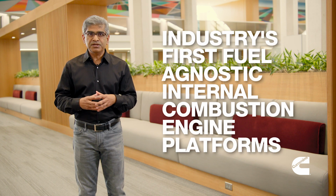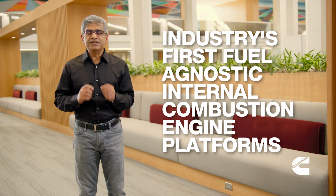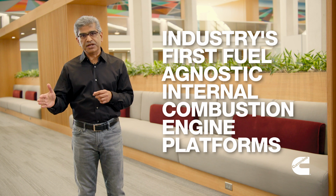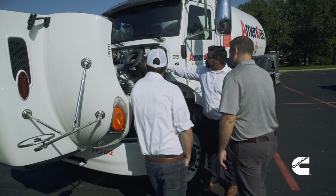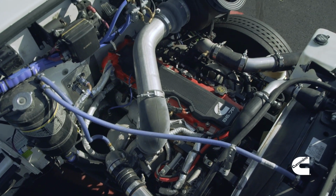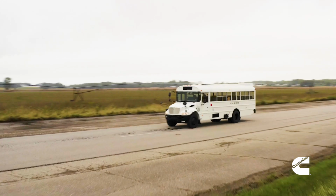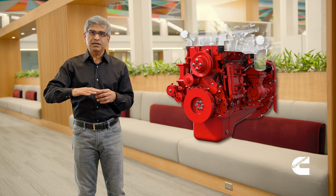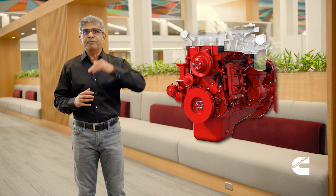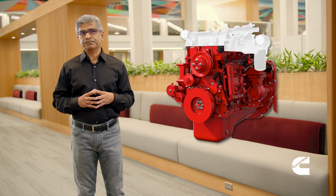Today, it's my pleasure to announce the industry's first fuel-agnostic internal combustion engine platforms designed to help fleets move towards Destination Zero. These unified platforms will use engine blocks and core components that share a common architecture, but will be optimized for different low-carbon fuel types. The basic concept is that below the head gasket, we'll have similar components, and above the head gasket, we'll have different components for different fuel types.